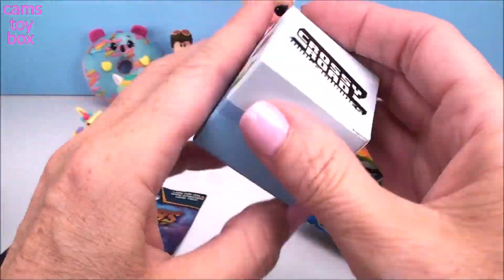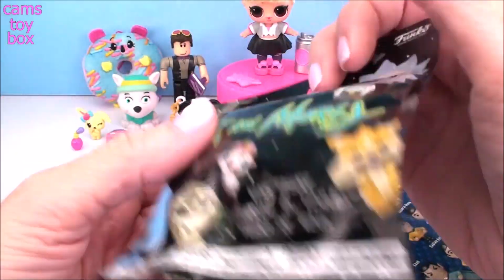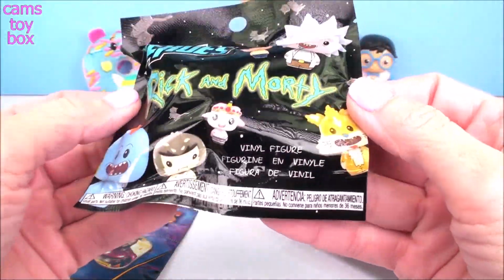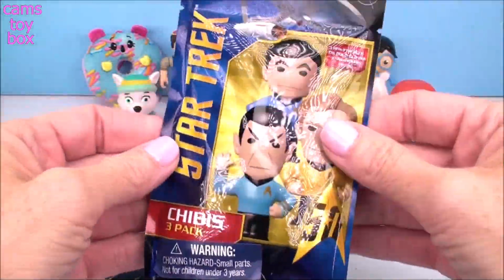Whoa, we got a little blind box. Crossy Road minifigure, that's super cool. Oh my gosh, I'm loving this. And then we got, ow, that one hurt. We got a pint-sized heroes, Rick and Morty. I don't think I even know what that is. Huh, not sure what that is. I think it's a TV show.